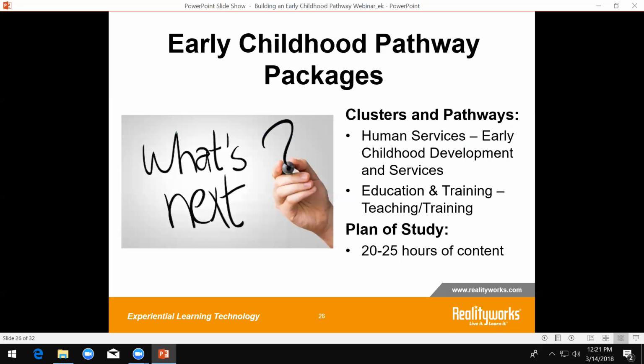So there's a lot of information to digest here. And you might be thinking, what should I do first? Well, let us help you. We've created an easy way to develop an early childhood pathway, providing content and hands-on resources that are ready to be used immediately. Now, this suggested pathway program is a series of resources and 20 to 25 hours of content that fits either within the human services and education and training career clusters for early childhood. So there are really 2 choices. We have a small package for roughly a smaller group of students, maybe 10, and we also have a large package which is made more for 20 or more students in a class.